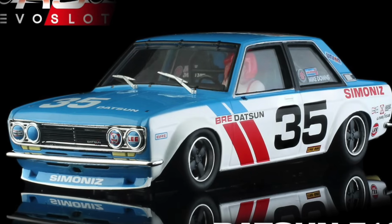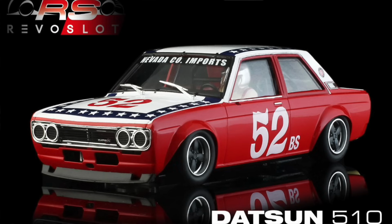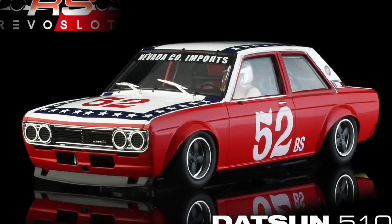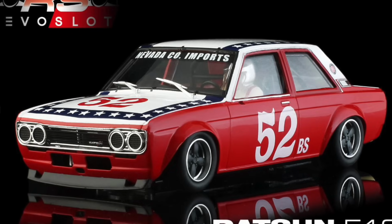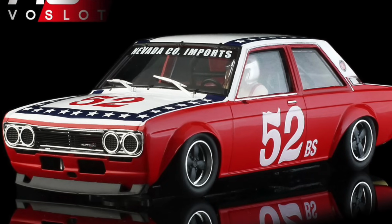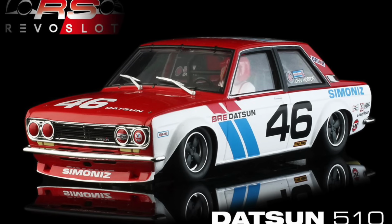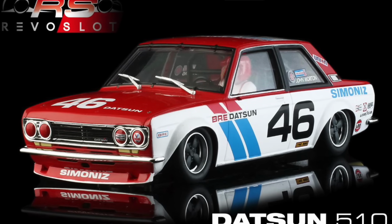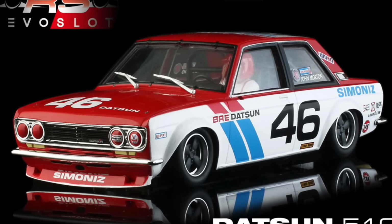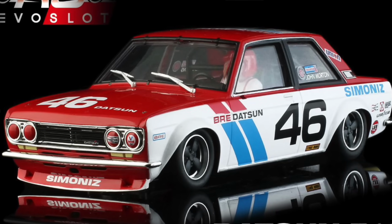Between this release and the release of the 510 by Slot.it, we're finally getting a very highly requested car that for sure is going to take everyone's attention, certainly in the early part of the year, certainly from Revo Slot, because they're releasing 3 of these things, as you see here, and then probably a white kit as well in the first releases. So probably that's 4 new products from them of this very anticipated car. Wow. Get your pre-orders in right at this moment, because damn.